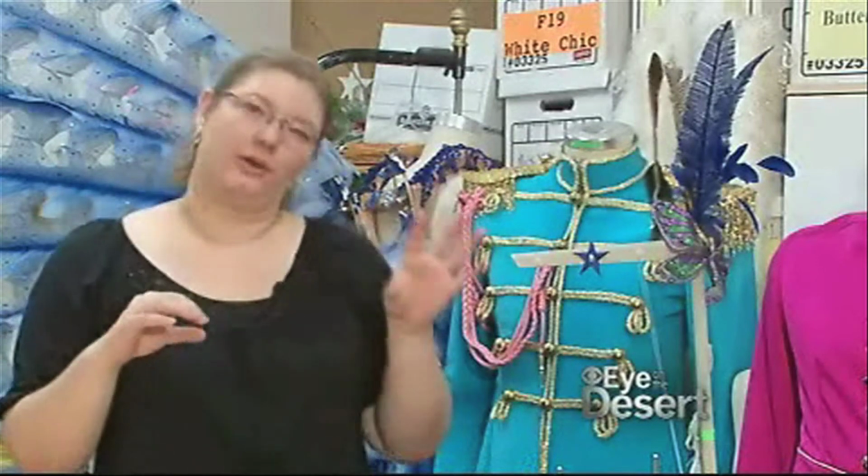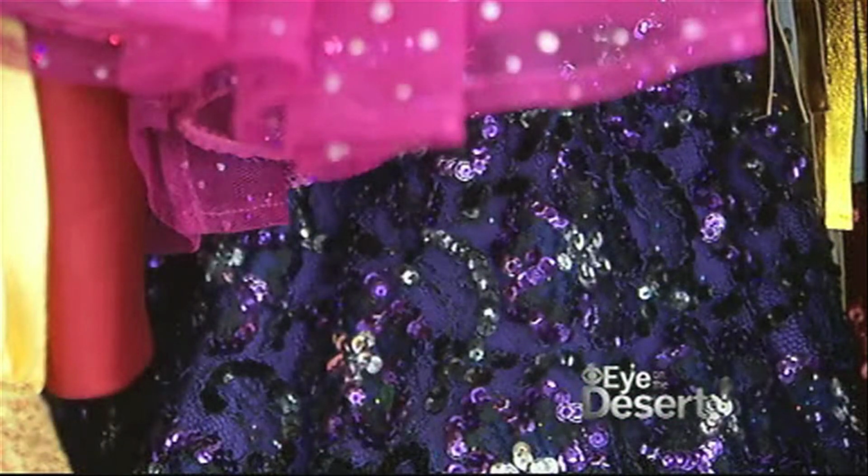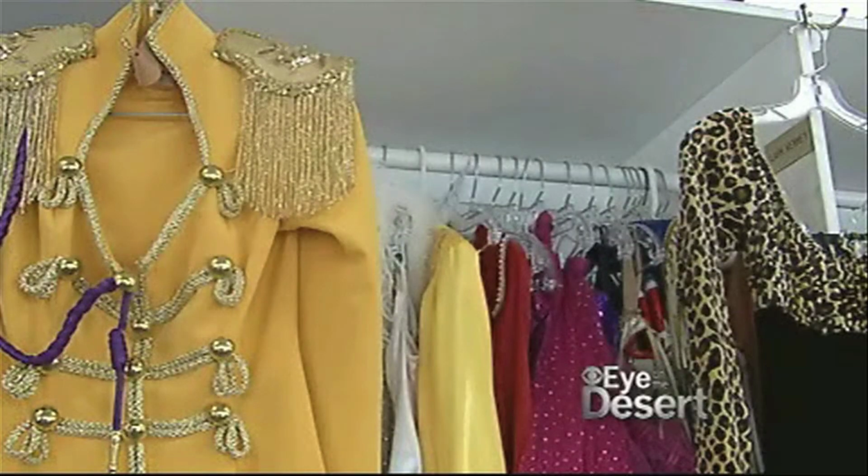How flared do we want the jacket? Do we want trim here? Do we want a gold button? Do we want a rhinestone button? You know, what kind of hat shape? What kind of wig length? You know, all of that is decided then. After 4 or 5 fittings, the costumes are finally completed.